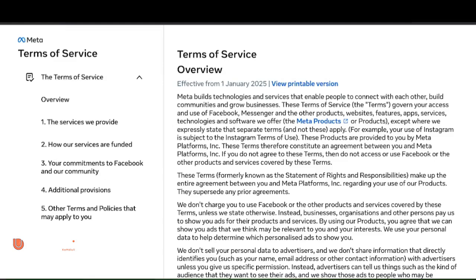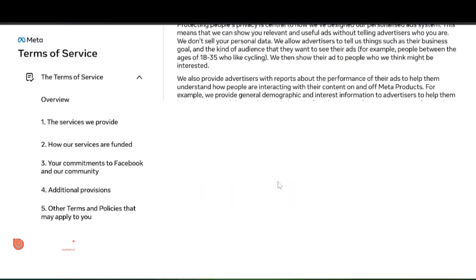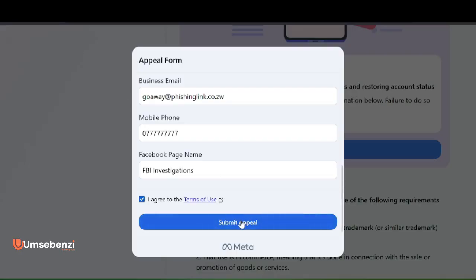So you can see what they did. They imitated this page. They copied almost everything on this page. And you know, it's convincing. So let me submit appeal.